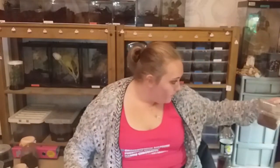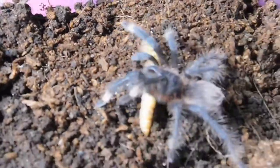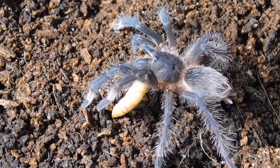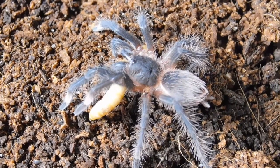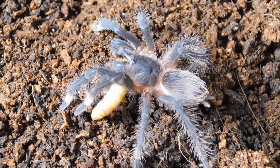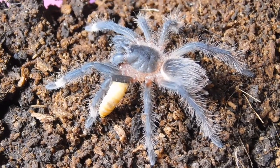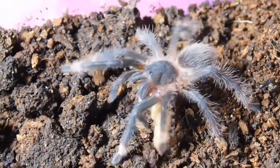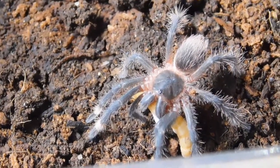Next we have Ceratogyrus? Cyriopagopus? species Bouquet. Oof. Another awesome takedown. Her spinnerets are almost white. It's really cute. I am loving these Ceratogyrus. They're so feisty. They're big and chunky like a brachy, but have the attitude of a Formictopus or a Pampho. Where are you going?